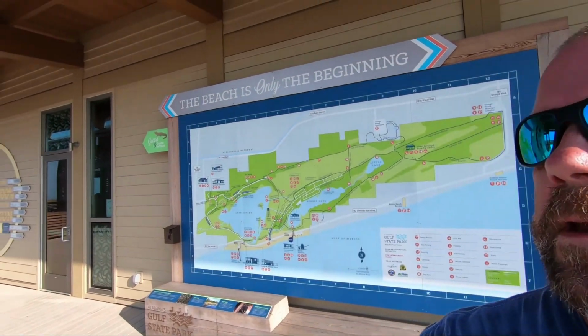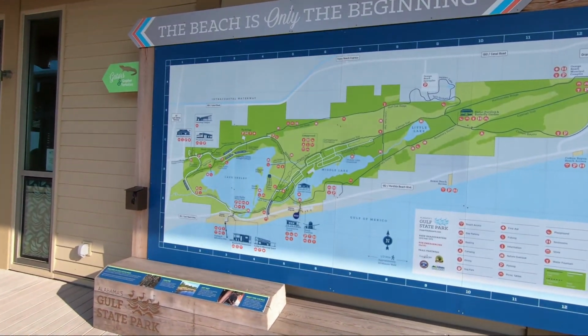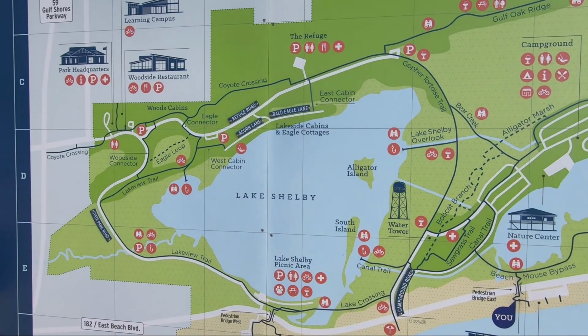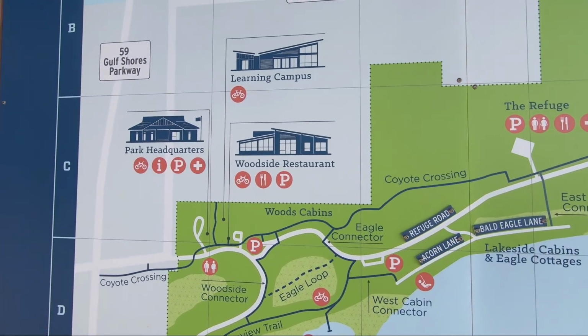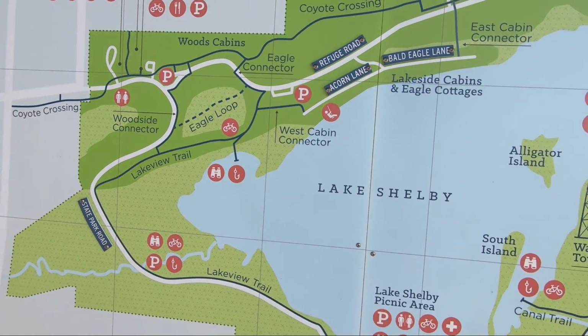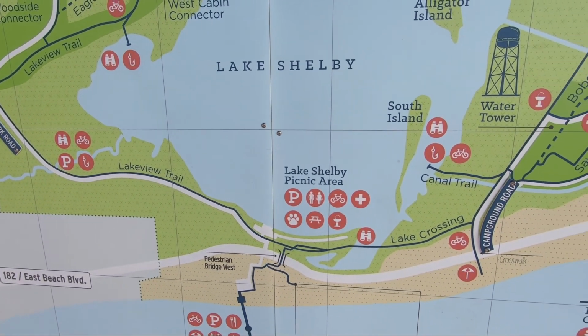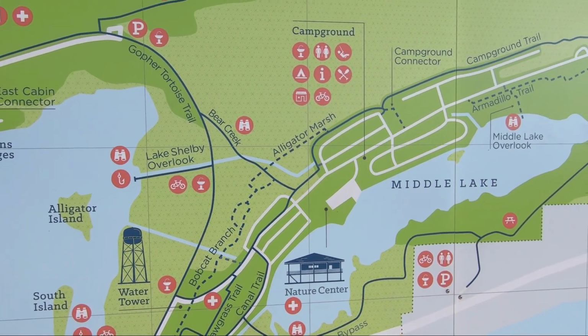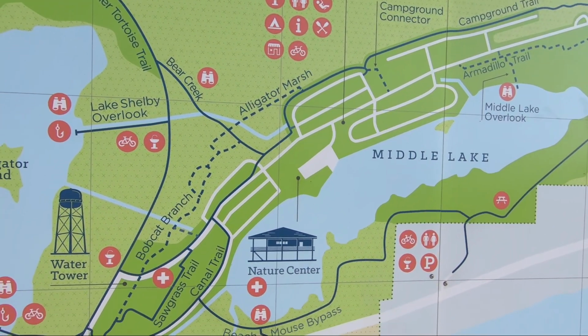And they have a very large map of the trail system here and the Gulf State Park. All the outdoor amenities that you can enjoy, from Lake Shelby over here and the Woodside Restaurant, which we'll check out at a later date. Picnic area down on Lake Shelby. The water tank. Of course, the campground. Nature Center there.